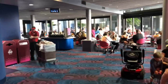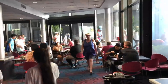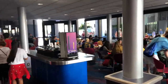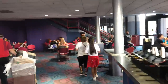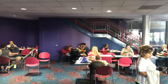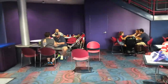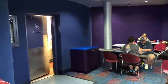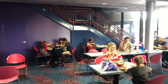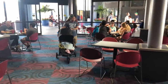There's more seating over here. You also see there's another staircase over there. That one's roped off right now. The chairs and tables are slightly different on this side. Just something we noticed.